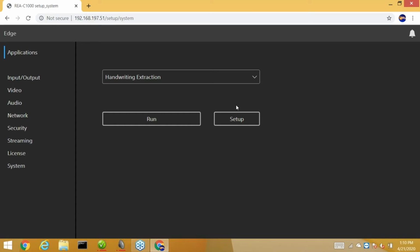You'll notice that on the top left-hand corner, you have applications. Right below that, I like to call those my function tabs. And right in the middle, I have my application selection, setup and run. Run is for the case that once you're completed setting this up, you don't have to go back and reconfigure the system. So in this particular case, I'm going to hit setup.